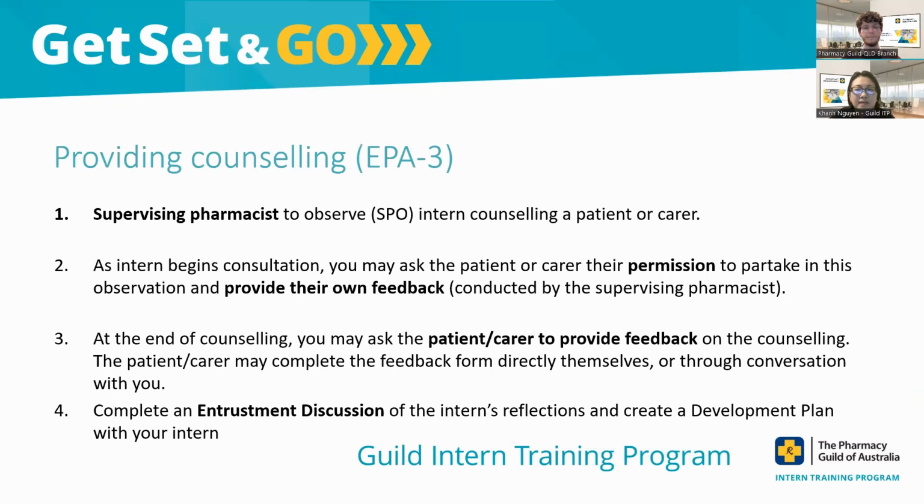So the counselling part, this part is pretty straightforward. The supervising pharmacist needs to observe the intern counselling a patient or a carer. The intern might start the consultation and then ask permission of the carer for whether they can be observed, and then basically you provide feedback.